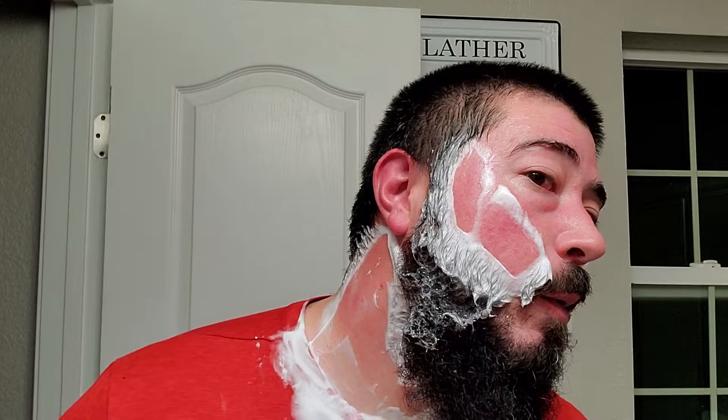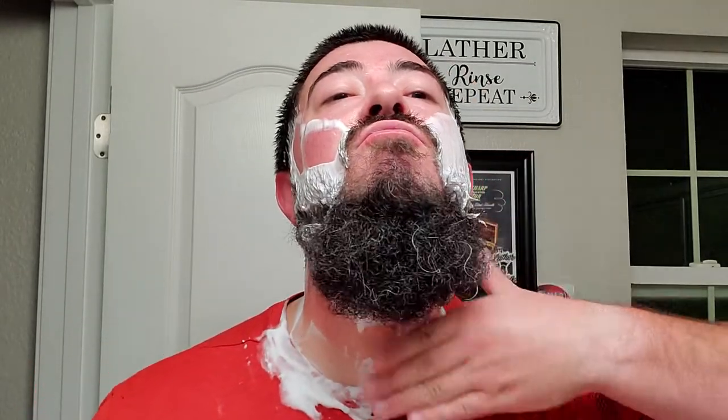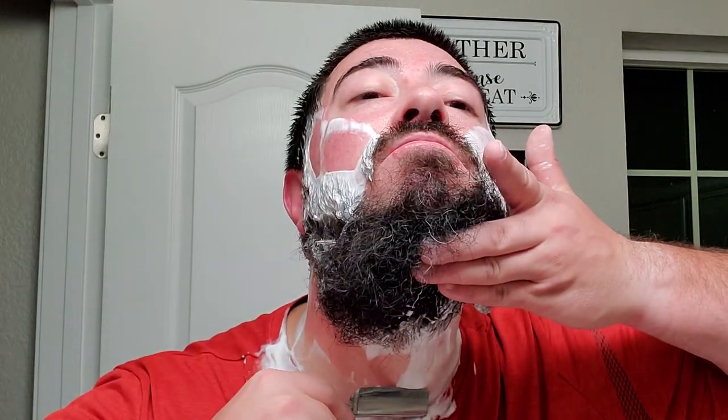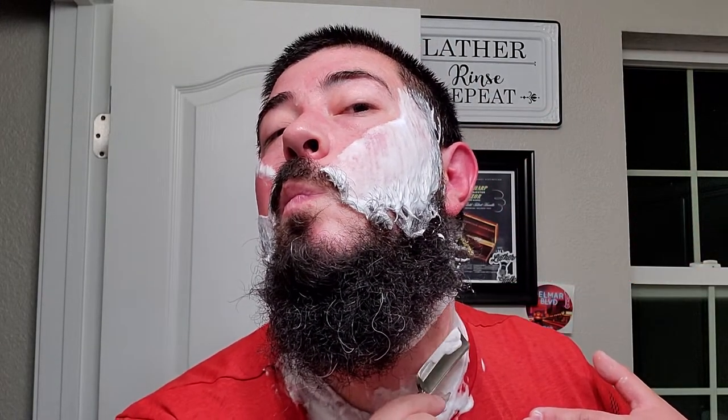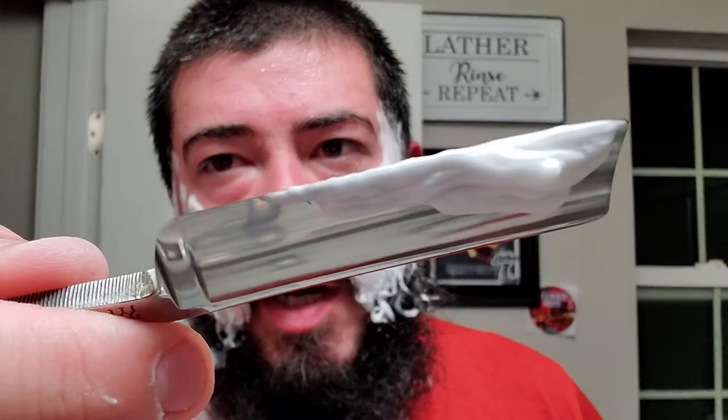You always know when you have to re-pivot your razor, that's not good. I put it up against my skin and I was like, ooh, that's pokey. Let's see if anything came of it. No, it doesn't look like it. Let's get this other side here. It actually feels pretty smooth. You can see it's popping off hairs. I only got one day's growth, so it's not like there's anything crazy, but it's definitely cutting, so that's good.